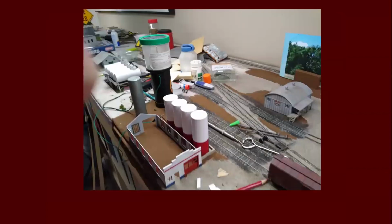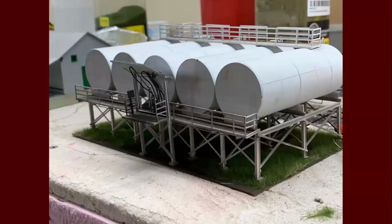So this is me going through and laying out, just trying to figure out how things are going to fit, what I had room for. I didn't want to make it look too crowded, but things were packed in there pretty tight in real life, but I didn't want to overdo it. So I just fiddled around and worked with things.